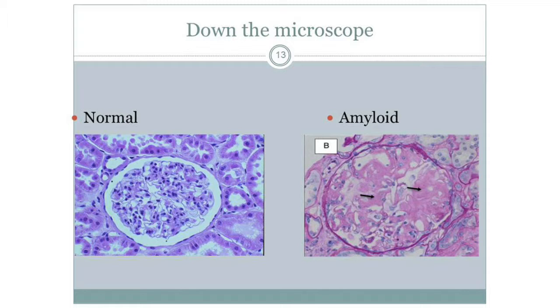Then it goes to the lab and you look at it down the microscope. So I put a normal one in just for comparison. Okay, so this is the glomerulus that we were talking about before, cut in cross-section and stained. The little purple dots are the nuclei. These little fine things here are the blood vessels, and this is the sort of supporting structure in here.